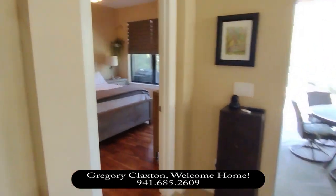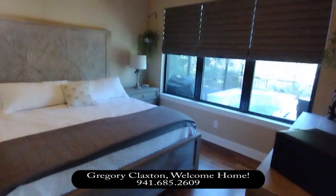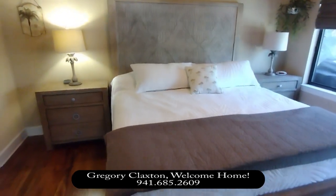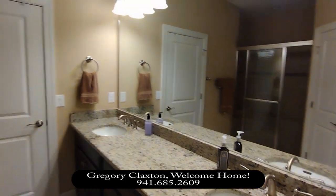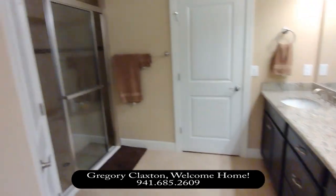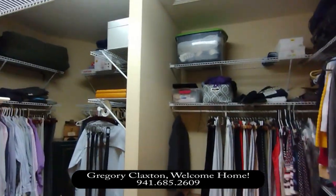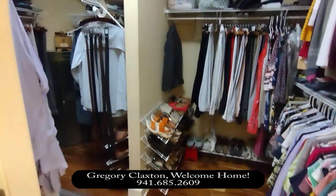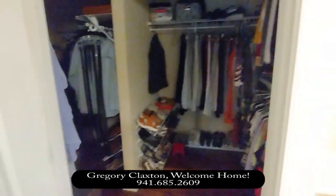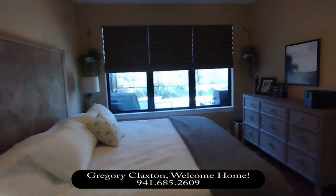And we'll just poke on in here to the master. Here you can see the tray ceiling, the bedroom, the master bed, and then the bathroom here. And the shower, walk-in shower, and then a closet right here. So very good size master closet. It's quite large. Shut that light off.